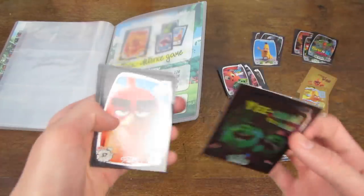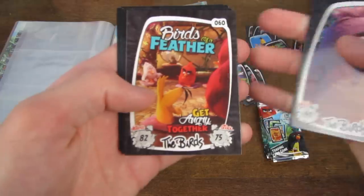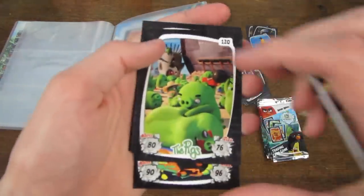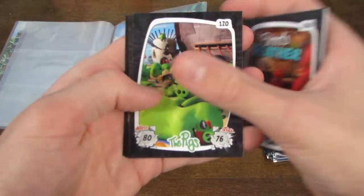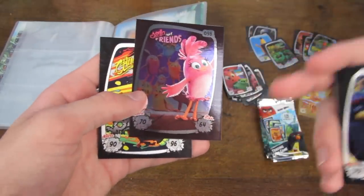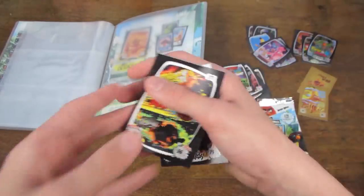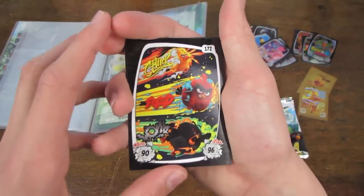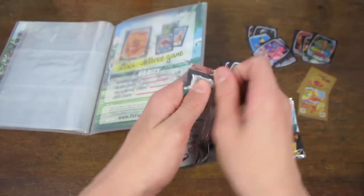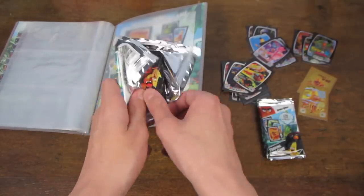But we do have the pig shiny next up, and then Red there, the Birds, and then the Birds again, and also the Pigs there, and the Birds. So a lot of just the same cards, but it's like different variations of them. We've also got Stella and Friends there, and also Chuck, Red, and Bomb on a sort of triple card. Very highly rated that one, with 96 on its attack.